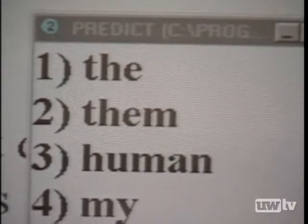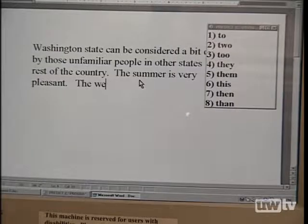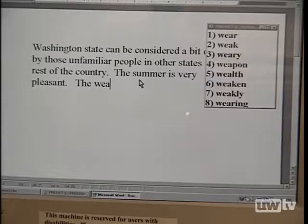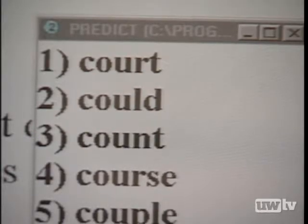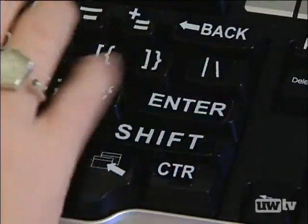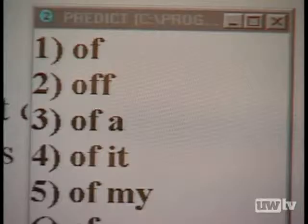Word prediction software is helpful for people who are poor spellers. It prompts users with a list of most likely word choices based on what has been typed so far. The person using the program can refer to the list, choose a word, and continue writing. Speech output is often combined with word prediction.